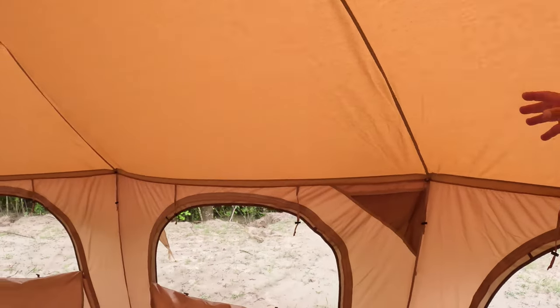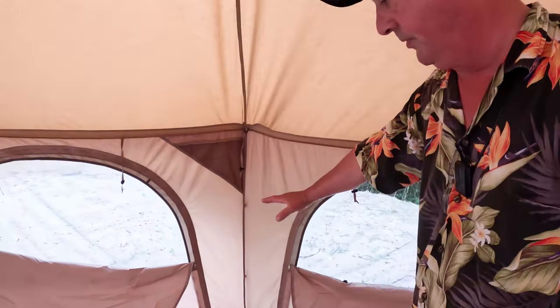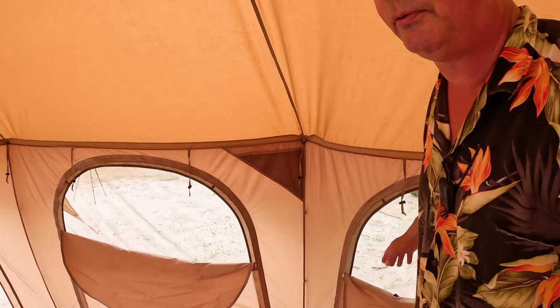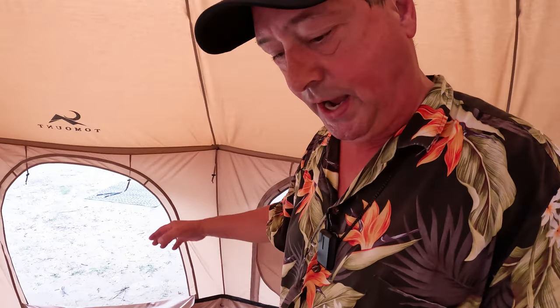I really like the amount of space. Even with the last really big tent that I've worked with, the walls were half the height, so you had less space. You know, I'm a tall guy. I'm 6'2", so having headroom is a valuable commodity, especially in a tent.